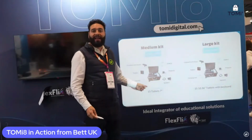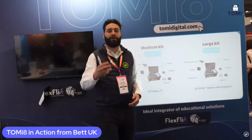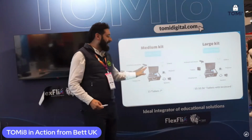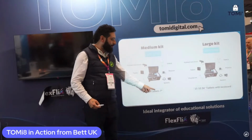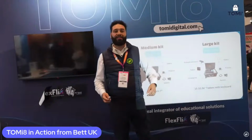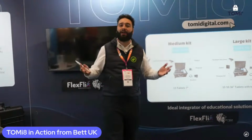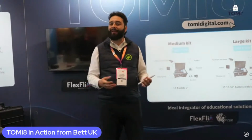If you want to have a specific solution for the classroom, you can also get access to these two products, a kit that is over here. My partner is going to show it in a moment. You can buy a small kit with 15 tablets, 7 inches each, or a large kit with tablets of 10.36 inches, bigger tablets with a keyboard that is attached to the tablet. So definitely a good option for a classroom to have a technology solution, an EdTech solution that teachers can use and expand on the possibilities. So what do you think?